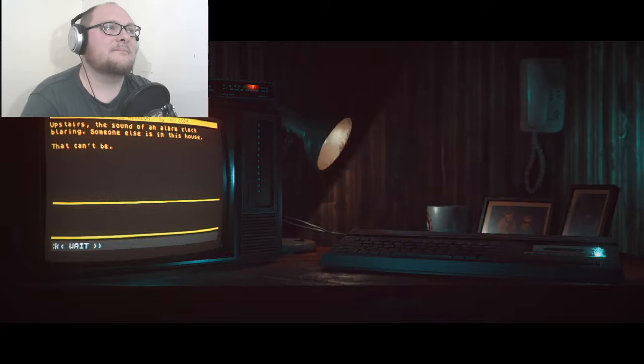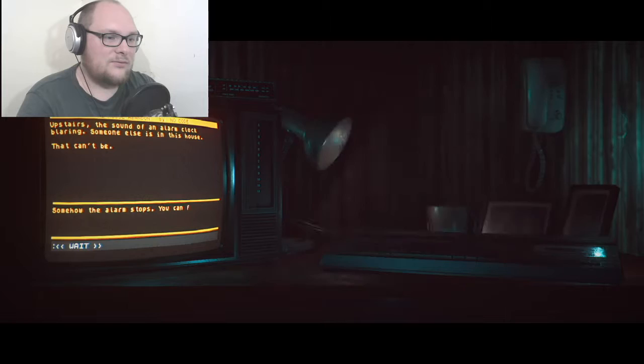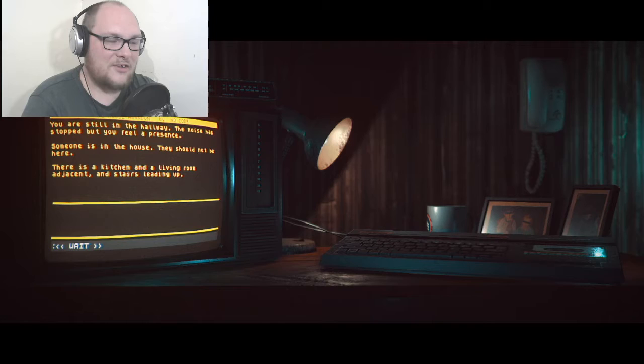Upstairs, the sound of an alarm clock blaring. Someone else is in this house. This can't be. Switch off alarm. Somehow the alarm stops. You can feel the panic set in. You're still in the hallway. The noise has stopped, but you feel a presence. Someone is in the house. They should not be here. There's a kitchen and living room adjacent to the stairs leading up. The note feels disgusting in your hands.